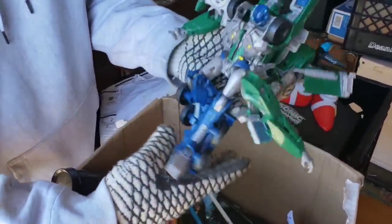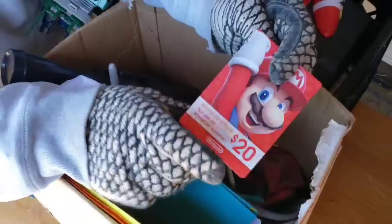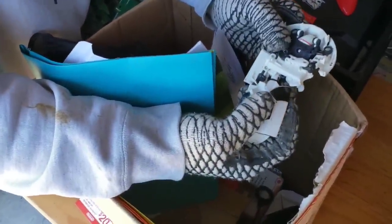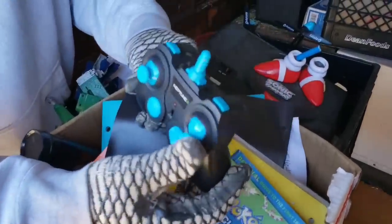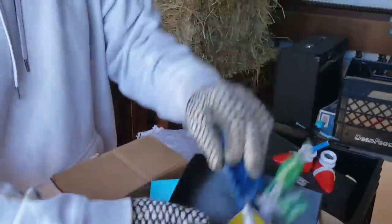There's a transformer, plastic. We wish we had metal, but that is all plastic, so it's more contemporary. What else do we have down in here? Oh, there's a Nintendo eShop, $20. Nice. That's basically a gift card. Okay, that's a good find. Here is another transformer, but it's a contemporary one. It's plastic. Oh, George, I've seen some more Pokemon. And there's one for the Neptune. I don't know what Neptune is, but we'll figure it out. Okay, I'm going to set these aside.